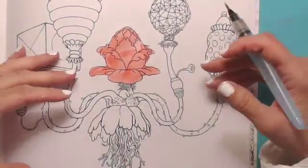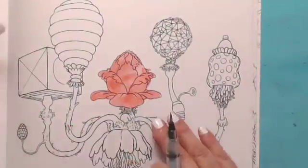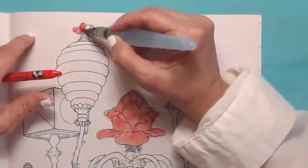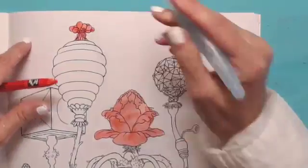And something like this, it's just so organic. I mean, you can't do it wrong. It's not like you're going to say, oh no, that can't be orange, because it's not any certain thing. So it's not like you're going to color something wrong. You know what I mean, Vern?